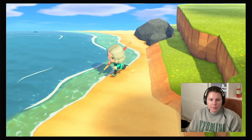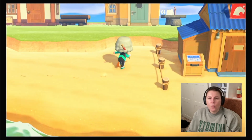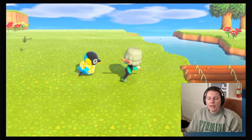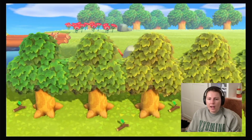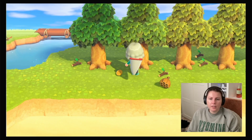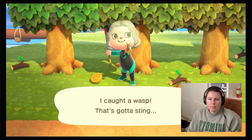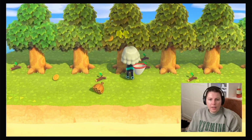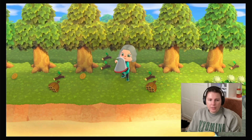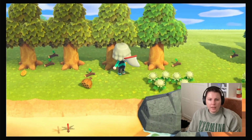And we're going to skip to tomorrow because there's not a tremendous amount to be done yet, and I think when resident services is open, is the proper building, that's when we start having the option to build additional plots. So every single one of these trees should have something in it. It should not be a waste of my time. It should be an easy way to catch all the wasps, get both pieces of furniture, and I'm not so bothered about the gold coins, but, you know, money's money.